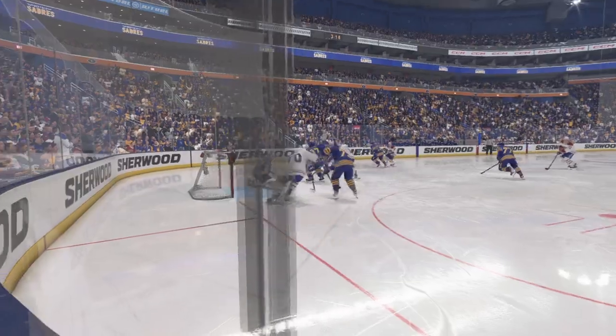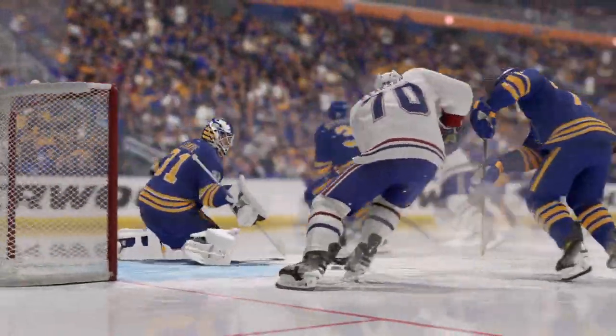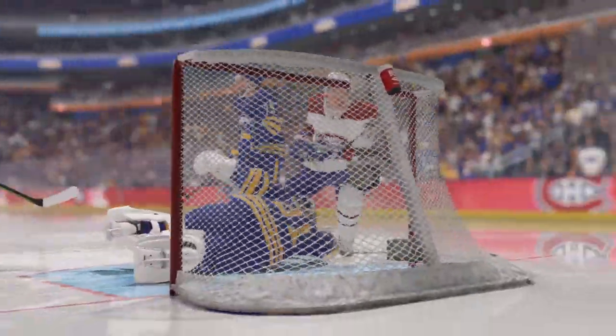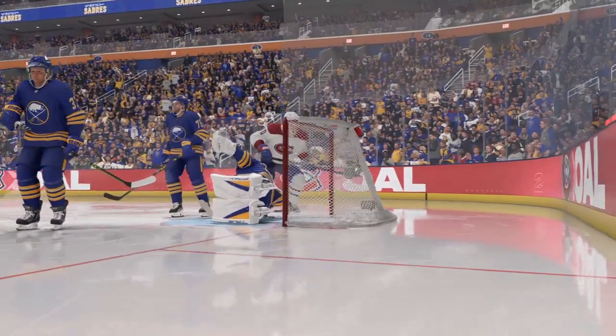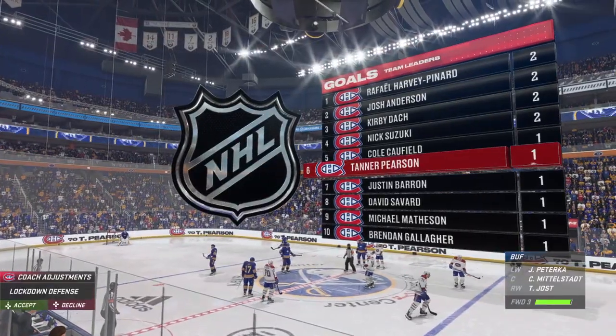I really like the effort on this goal, James. He shows a knack for the net and being real hard and heavy on his stick as he's able to put that rebound in the net. Goaltender's got to clean that up, though. That one got kicked right back out. Montreal's taking a 2-0 lead here in period number one.